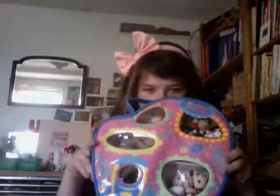Here's my case. It's completely full. And I'm pretty sure it's a big case, too. But I got it at Value Village or something like that when I was little. Okay, so I'm going to push the computer back so there's more space. I'm going to do my cats first.